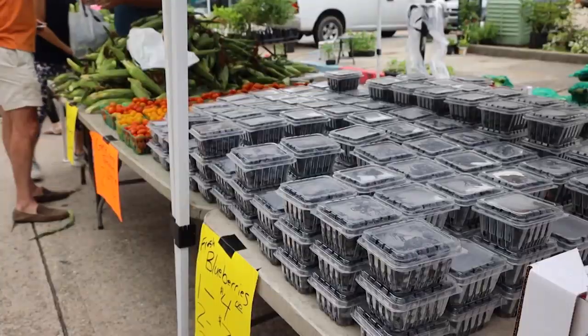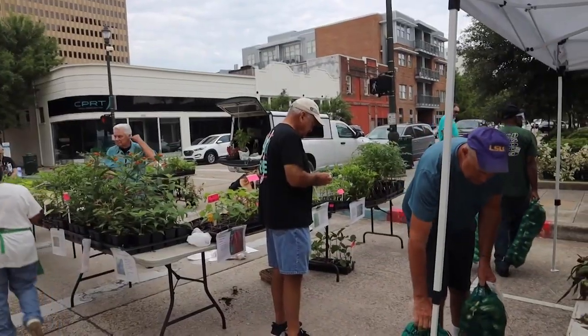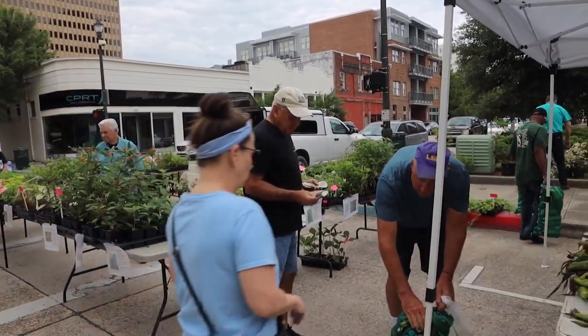When you spend a dollar here with us, it's a dollar that stays in the state of Louisiana. We live here, we support our community. We're community agriculture and community driven.